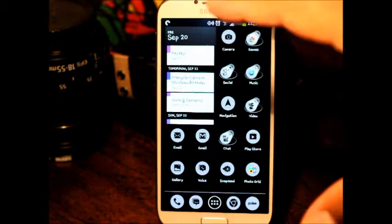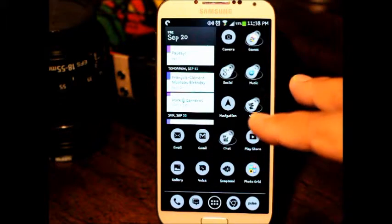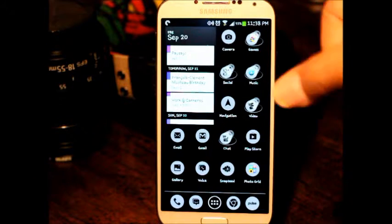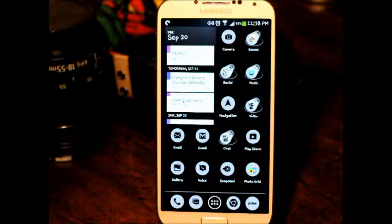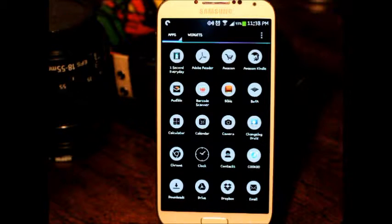What I love about the Nova Launcher is I don't have my phone rooted. I have the know-how on how to do it. I just don't want to do it. But Nova Launcher allows you to customize your everyday use of the phone to be a little bit more of what you would want your phone to act like, what you would want your phone to look like, things like that.